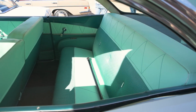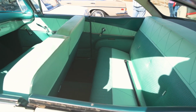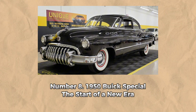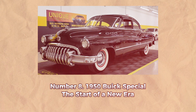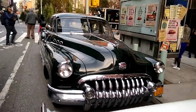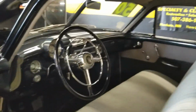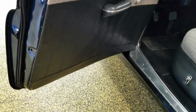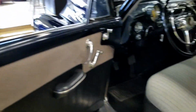and is an interesting watch topic in the whole car culture. Number 8. 1950 Buick Special, the start of a new era. The 1950 Buick Special is considered to be the car which launched the metamorphosis of Buick as a company. The car was well acquainted with the post-war mood of the society and the design cues of that particular era.